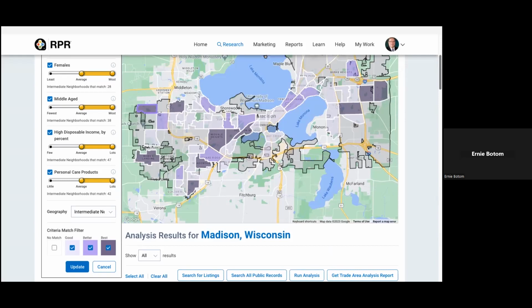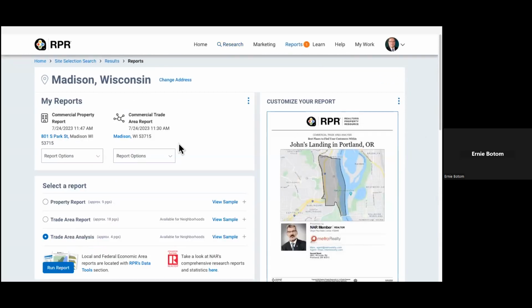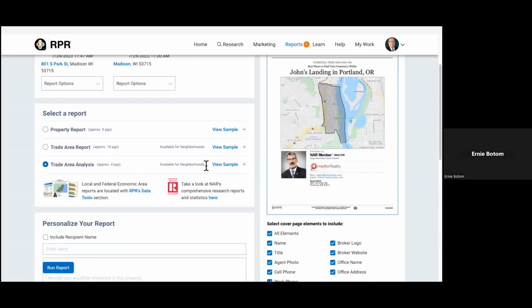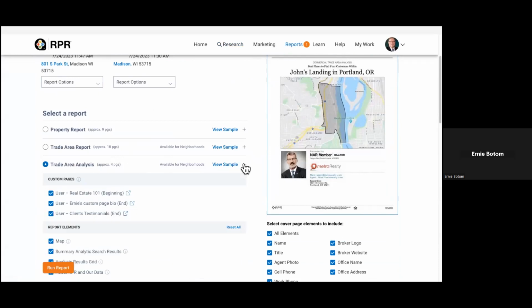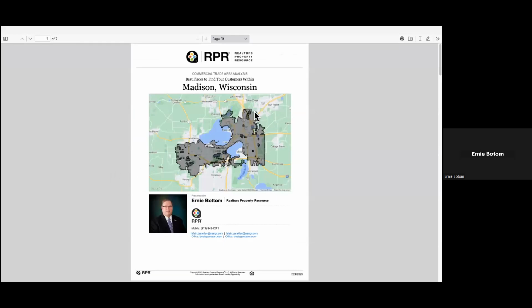All right, so let's go ahead and look at the report. And again, this is called the Trade Area Analysis Report. We're going to look at the plus sign here. And again, we can see there's not a lot of sections here. It's pretty straightforward. And we're going to go ahead and look at the sample report that I put together. So again, we did this for the city of Madison, and we did our trade area report analysis, best places to find your customers within Madison.